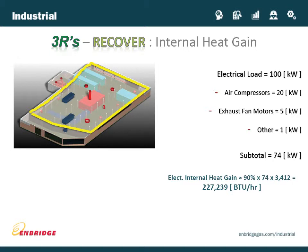So out of 100 kilowatts, compressors, let's say, use 20, and we take that out because they're out of our control volume. Exhaust fan motors, let's say we have 5 kilowatts. We take that out of the volume because they're on the roof and they don't contribute to the heat inside the space. Let's say there is another one. So that's 74 kilowatts inside that space that we're interested in.